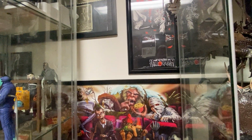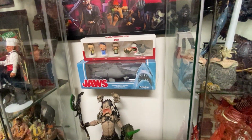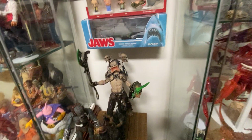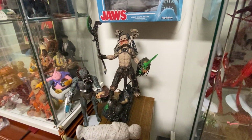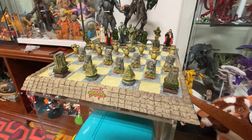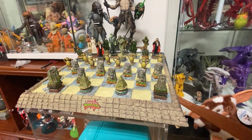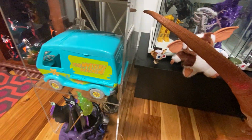Goosebumps Waxwork. Going down to some Jaws, Sideshow Predator. I think that's the 1/5 scale. It's about 16 inches. It's not 1/4. Coming down to one of my favorite things I own in my room. It's kind of hard to find. Is the Universal Monsters chess set. Mystery Machine, Maleficent.